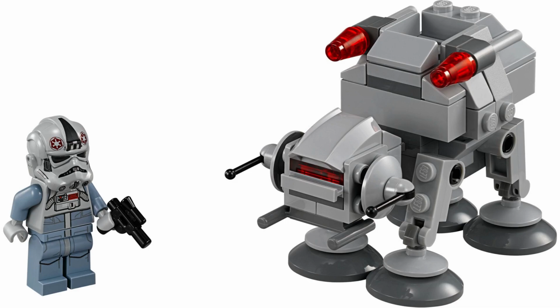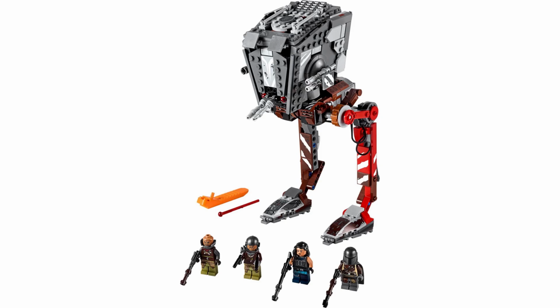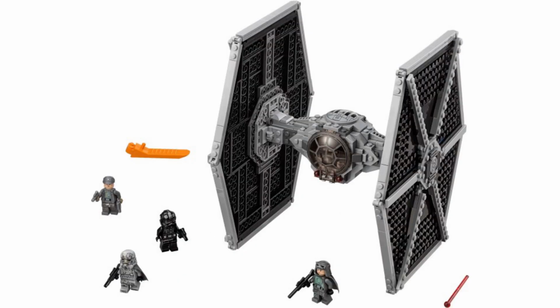Next up, 75299 is a Mandalorian set. It says it could be a Mandalorian hero vehicle, and I do presume that this is going to be from the Mandalorian Season 2. Next up, we have a very interesting set, which is a 75300 TIE Fighter. Now this is probably going to be going against the next set on the list, which I'll read out in a minute. However, this set is going to be $40 or euros, and I think that's an amazing price.